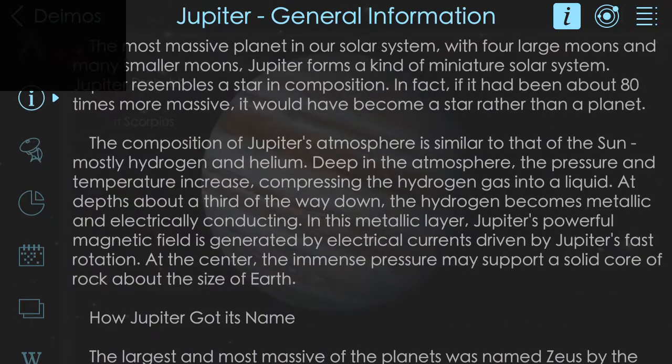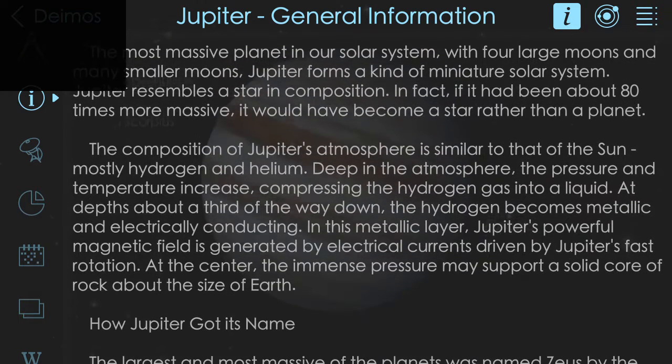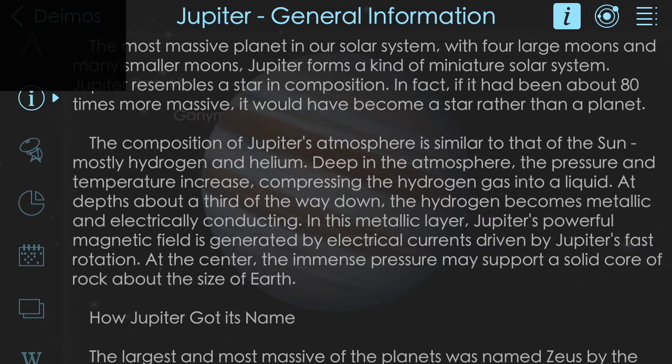Polar orbiter. The composition of Jupiter's atmosphere is similar to that of the Sun's, mostly hydrogen and helium. Deep in the atmosphere, the pressure and temperature increase, compressing the hydrogen gas into a liquid at depths of about a third of the way down. The hydrogen becomes metallic and electrically conducting. In this metallic layer, Jupiter's powerful magnetic field is generated by electrical currents driven by Jupiter's fast rotation. At the center of the mass, pressure may support a solid core of rock about the size of Earth.